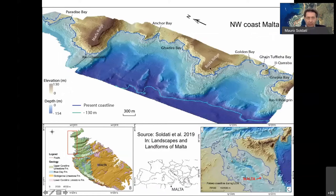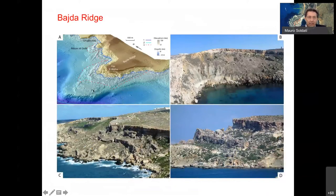Actually, if we get more in detail and we get by the ridge, which is this one, you see that we have clear evidence of landslide deposit till about 40 meters below the sea level. This 40, 45 meters below the sea level is the depth that we find for most of the landslides along the northwest coast. This means that what we see on shore, which are anyway spectacular landslide deposits, are just one third of the full landslide deposit.